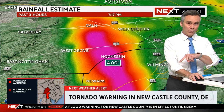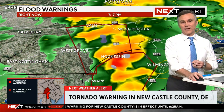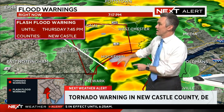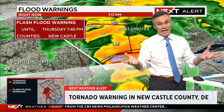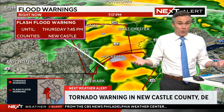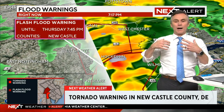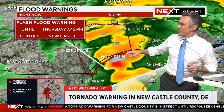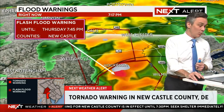You got the flash flood warning that is in effect. You have the tornado warning that is in effect. I mean, this whole area is under the flash flood warning. This one until 7:45. And the pink here, that's a different sign. That means that there's potentially catastrophic flooding going on, which I agree with that much rainfall. Now you're talking about the potential for bridges being washed out, massive damage, trees down when you have that much rainfall. And then this goes up into Chester County, where that particular warning is up until 10 o'clock.